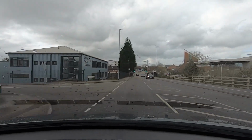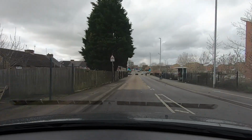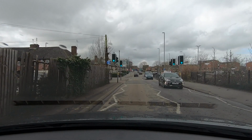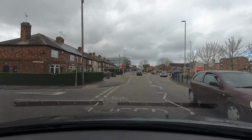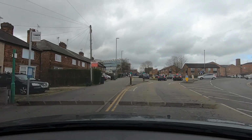Very often in Wigston though, they'll do the bay parking in the test centre car park, but also they'll do it outside of that as well, just in the kind of car parks and things that are dotted around. We're going to be following the road ahead when we get to this mini roundabout here as well.